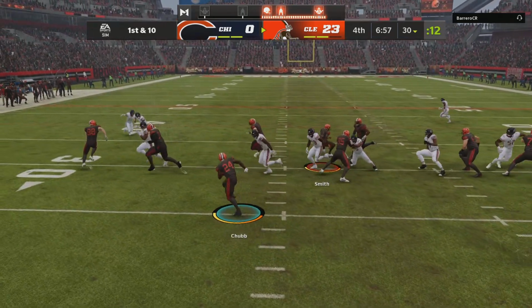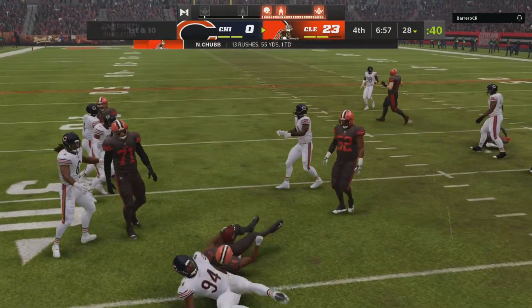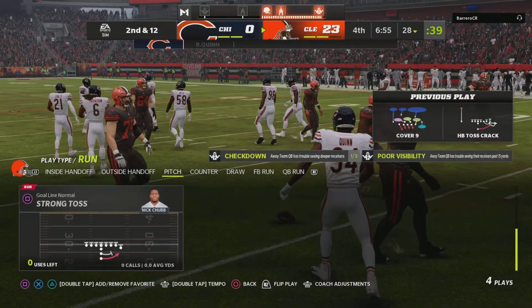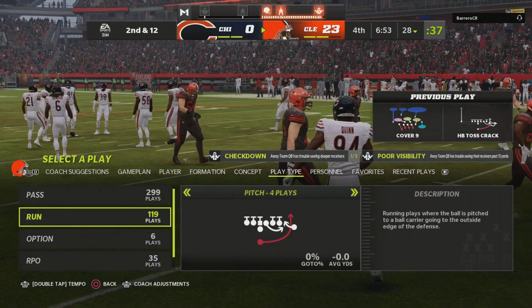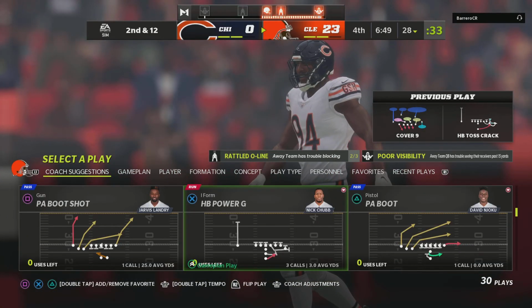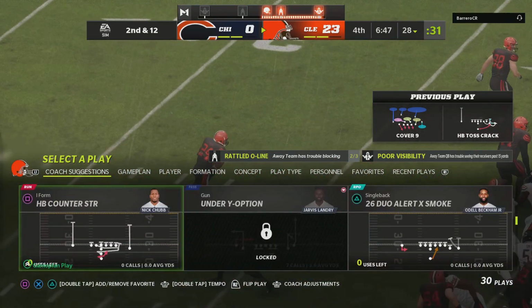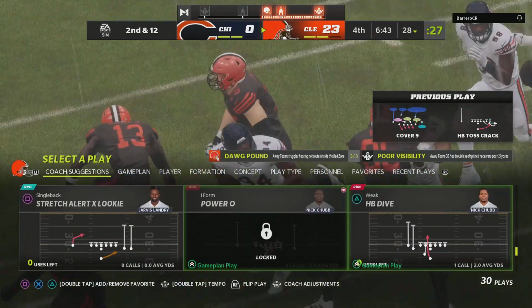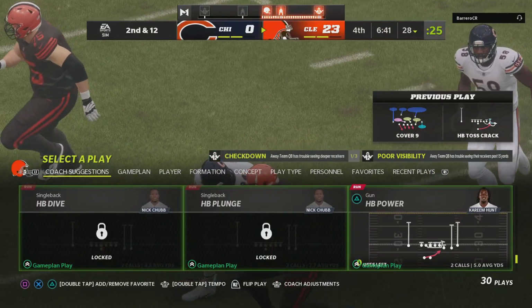They start on the ground with Nick Chubb. And he'll lose yardage here, going down back at the 28. 2 yards the loss, 2nd and 12. Brandon, it's clearly a running situation when you're up in the 4th quarter. They're going to have to stack the box and make it difficult for them to move the ball. Made it very difficult right there. Now they need to repeat that effort. Yeah, bring 7, 8, 9, whatever it's going to take to slow them down.